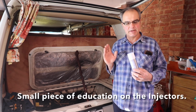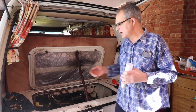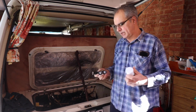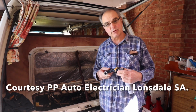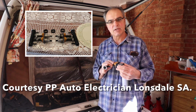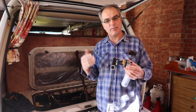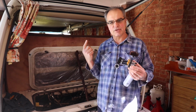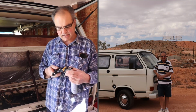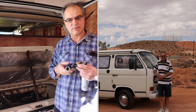I'm working on my VW T3, so I decided to remove the injectors today. And what I did, I took them to a licensed auto electrician who had a reputable contact to get the injectors ultrasonic cleaned and serviced for me. And the reason why I did that for my T3 is two reasons. I'm intending to use the bus to go on some long distance travel, and secondly, I also experienced some poor idle initially when the engine fired away.